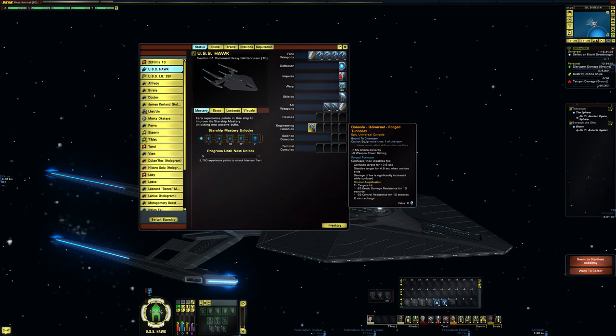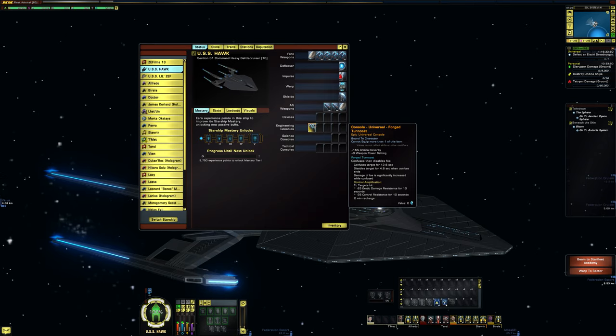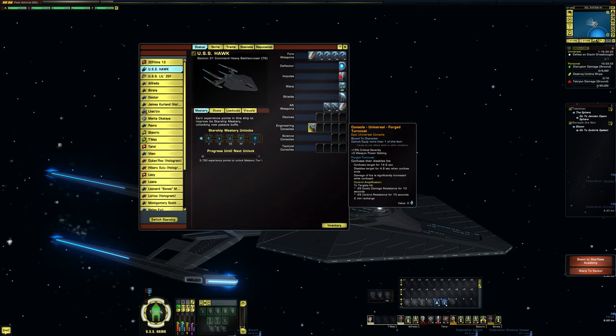This one is called Forged Turncoat. So when slotted, this gives you plus 15% critical severity and plus 3 weapon power settings. When activated, it confuses and then disables your foe. So you confuse target for 12.6 seconds, then disable target for 4.8 seconds when confuse ends, and the damage of the foe is significantly increased while confused. And then there's also control amplification to target hit, minus 25 exotic damage resistance for 10 seconds, and minus 25 control resistance for 10 seconds. And there is a 2-minute recharge.